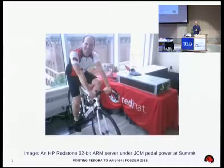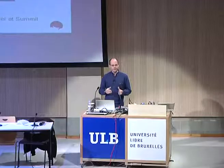The point I was trying to make there is ARM technology interests me in particular and my employer because of a number of different aspects, but in the emerging server space, there's a real growth in hyperscale computing, low energy computing, or any energy efficient computing, and many other features where ARM just happens to fit in really well. So we see ARM as an emerging technology, but a very interesting technology.